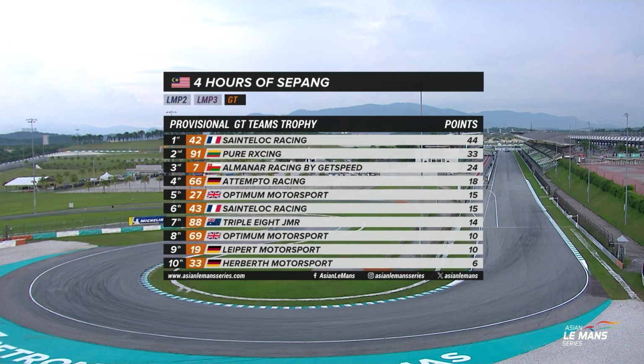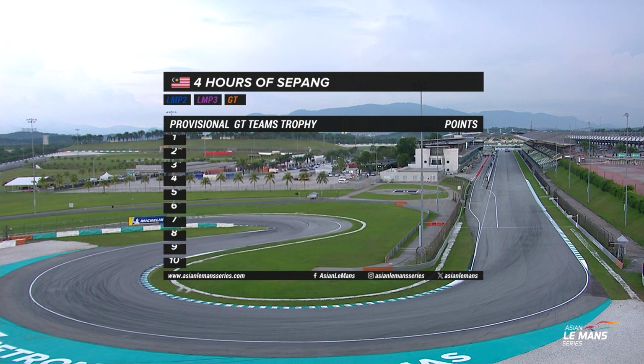Congratulations. Thank you. So Santalot Racing go through from Sepang, 11 points to the good from Pure Racing, and Almaner Racing by GetSpeed. No podium finishes so far for the team, but they are being consistent, and they are 20 points back and in the hunt as we leave Southeast Asia and head towards the Gulf. Attempto Racing up to a Motorsport, the 43 Santalot next up.